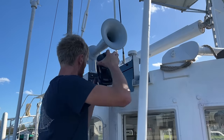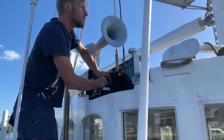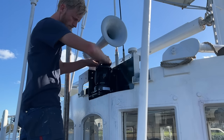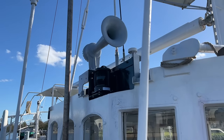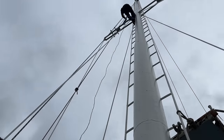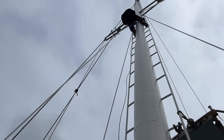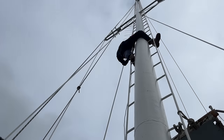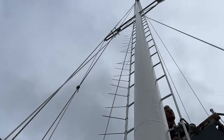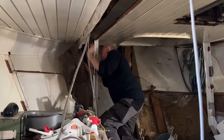Now I can install the lights and we can test them. The cables running up into the mast, like the radar and some more lanterns, can now be pulled as well. And finally, we can connect the stern light and the aft anchor light.